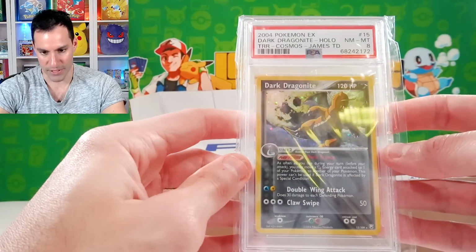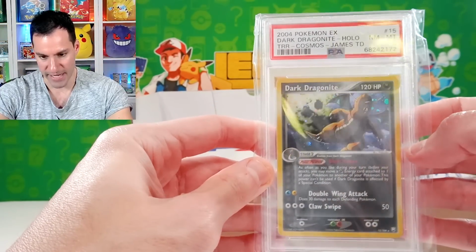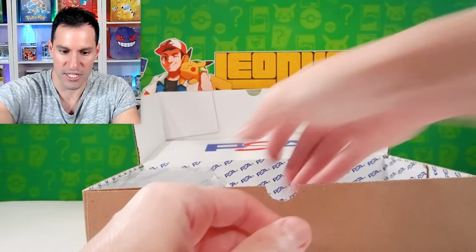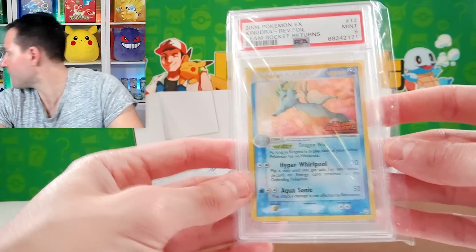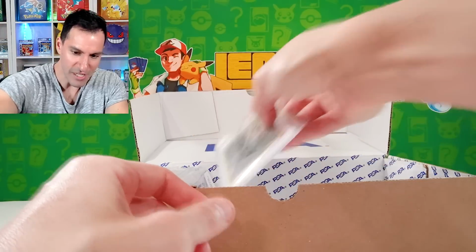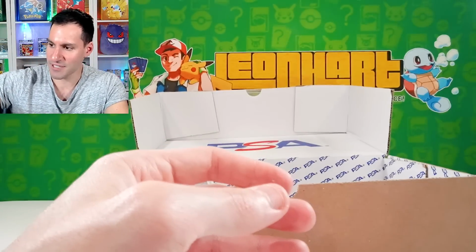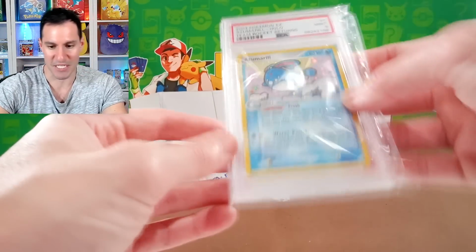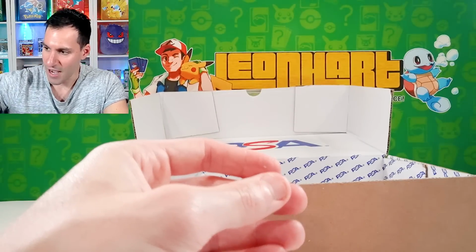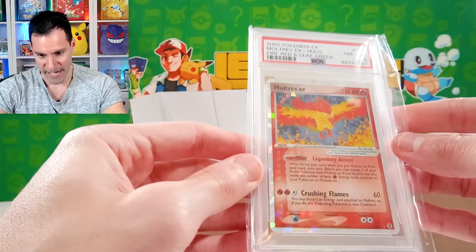Here's a Team Rocket Returns Dark Dragonite, but it's from the James theme deck itself, which there's also a Jesse theme deck. I think I have those. Oh yeah, they're on the other side of my shelf over there. I still have them. I don't know if they actually have the cards on the inside or not, but Team Rocket Returns does have gold stars in this specific set, and it is another set that's just very difficult to get graded. Here's EX Fire Red, Leaf Green.